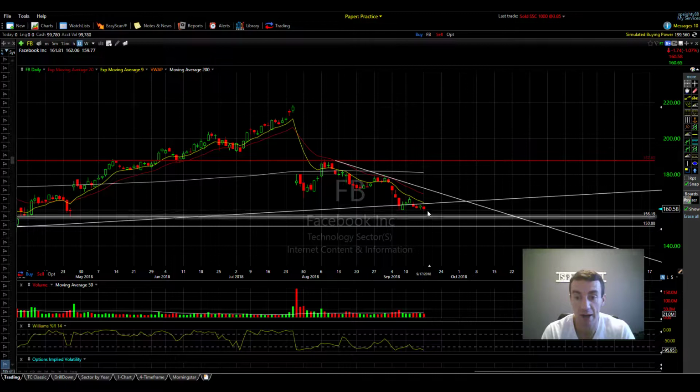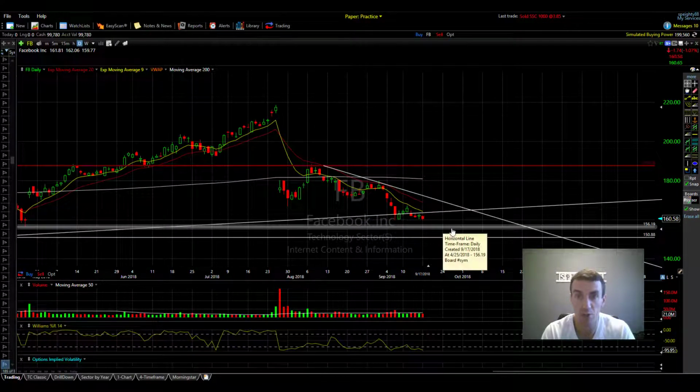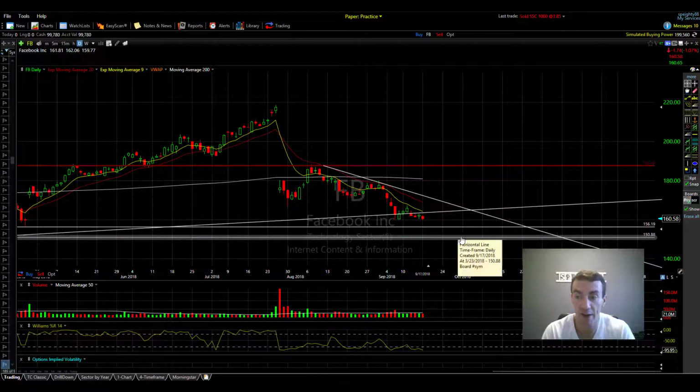I am anticipating a drop here very soon to 156, just by what's gathering here and what these candlesticks are telling me. And we'll see what it does once it gets there. Does it continue to bounce a little bit back up to 160, or does it consolidate and then fall back down to 150?